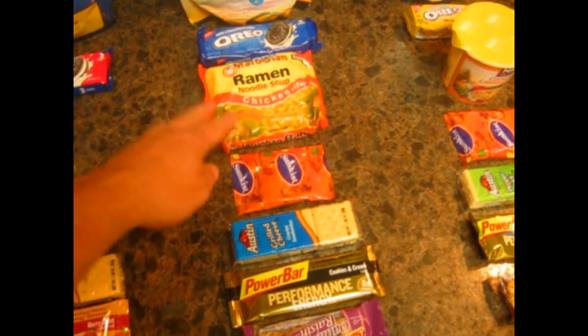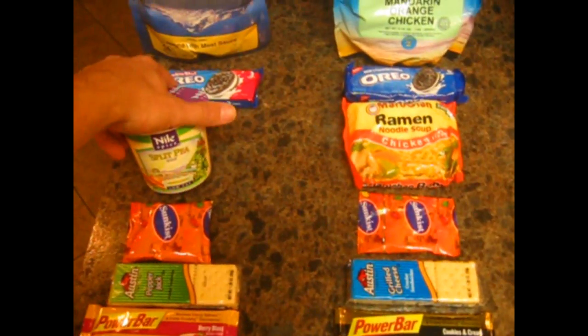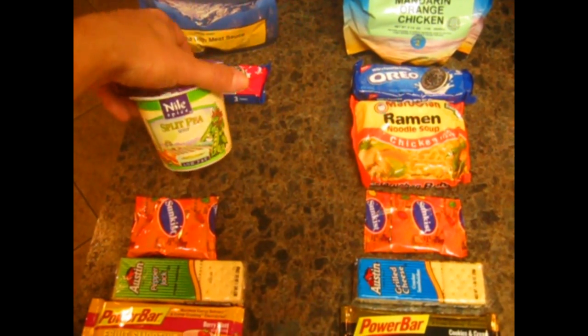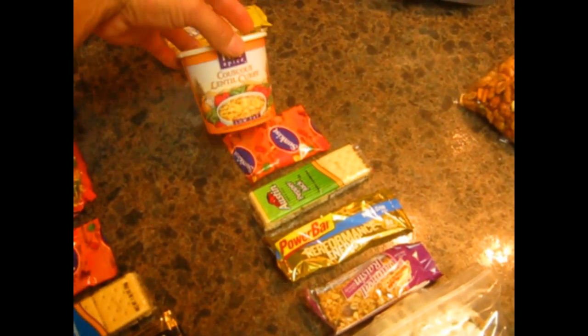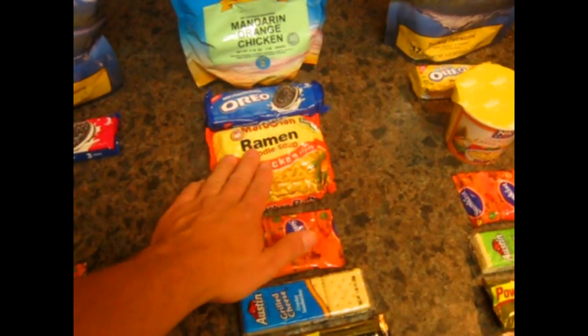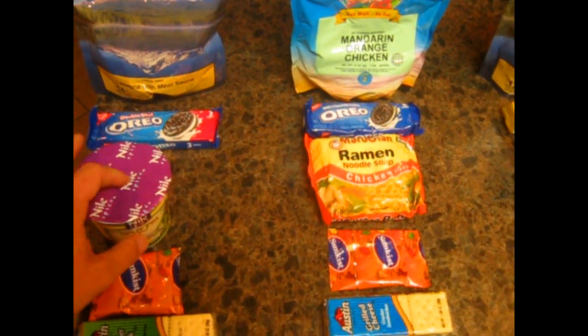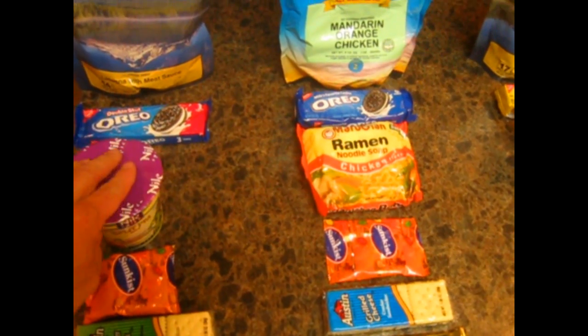I do ramen a lot for lunch. This time I found some stuff at the grocery store. That is split pea. Some may gag, but that's one of my favorite soups. And some curry couscous. These are running about 200. The ramen runs almost 400 calories. So you pick up a lot more calories with ramen, but man, it just gets old fast. So some soup for lunch.